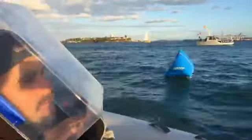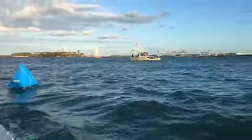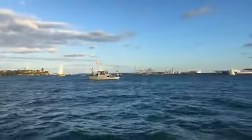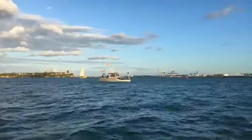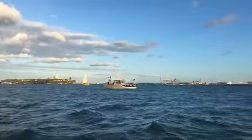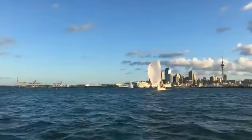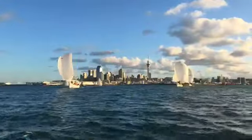The chasing pack making their way down the final run for the last time. Have a look at the flags. See on the race committee boat they're displaying racing is finished for the day. AP over A. Time to go home. But not before you finish.